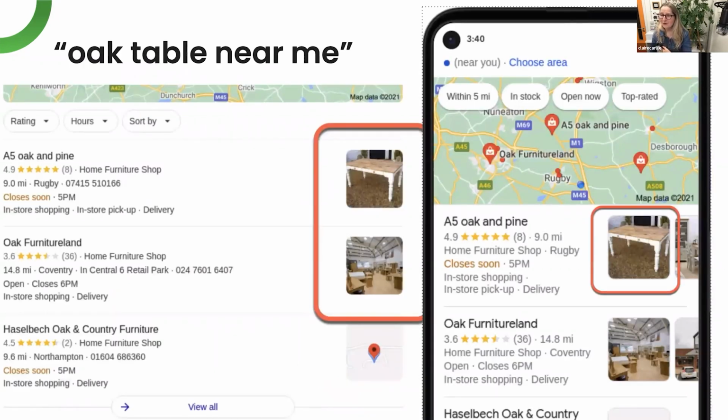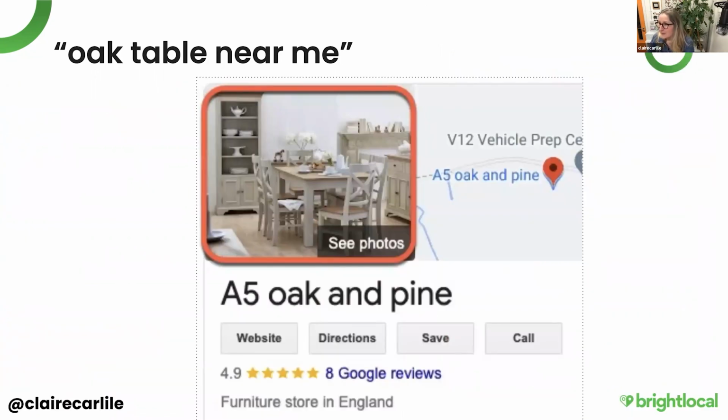Another thing to think of is the image that shows in your business profile. Apart from in your actual branded business profile, which can be user generated, it's not always going to be your primary image that shows. Google is going to make sense of your photos, and it is going to use the photo in your Google business profile that makes the most sense for that search. So you'll see that a lot in retail. If someone's looking for an oak table near me, I'm not getting a photo of the front of the oak table shop with its staff and something else. I'm seeing a photo of an oak table that they have uploaded.